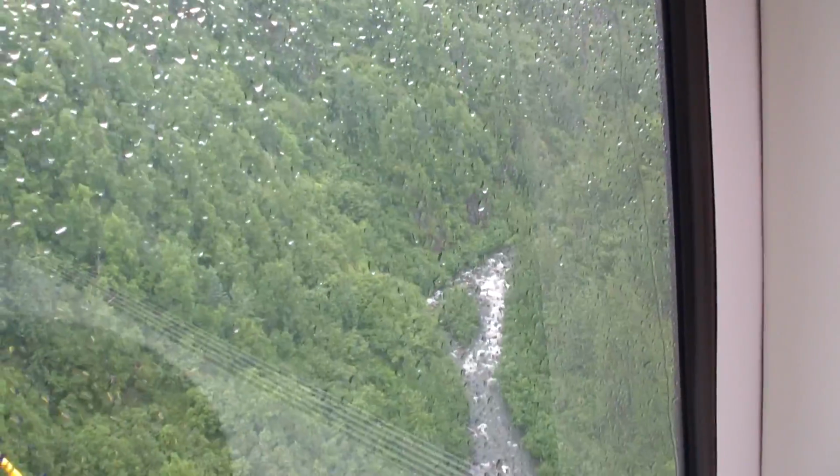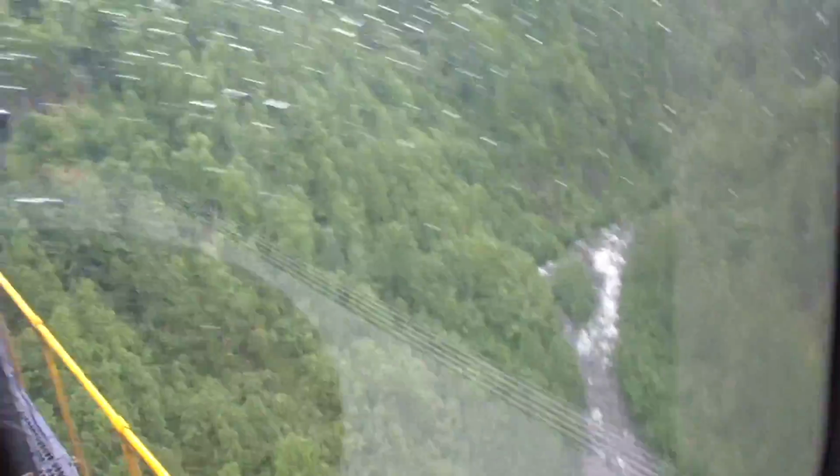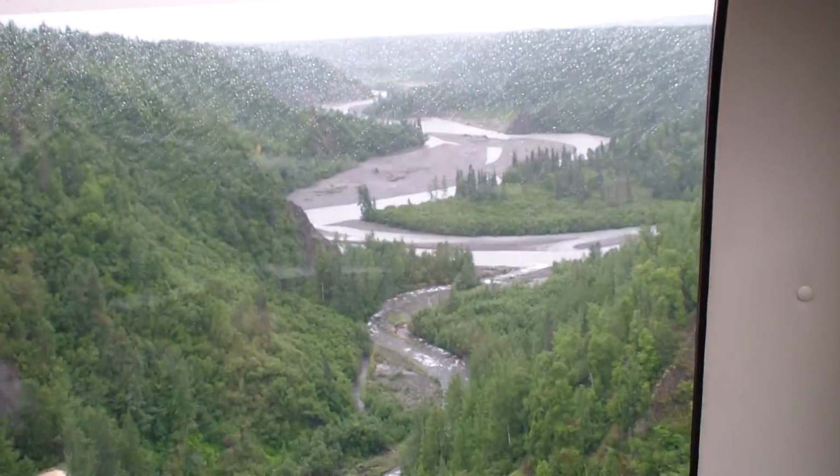Then for those of you on the 9 o'clock side, if you look over the edge, you can see some wreckage down there on the 9 o'clock side. And that is actually a result of too many people leaning on one side of the car.